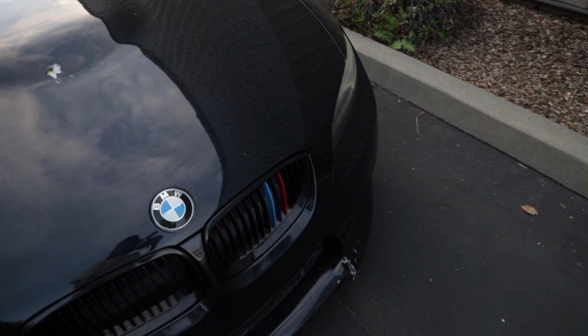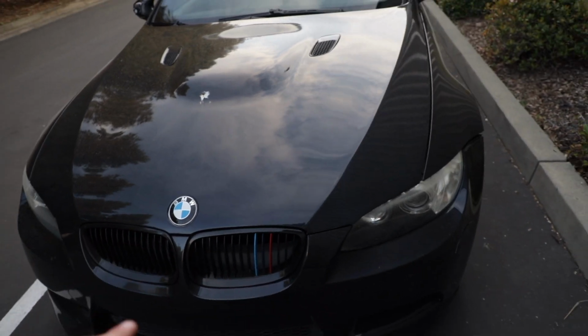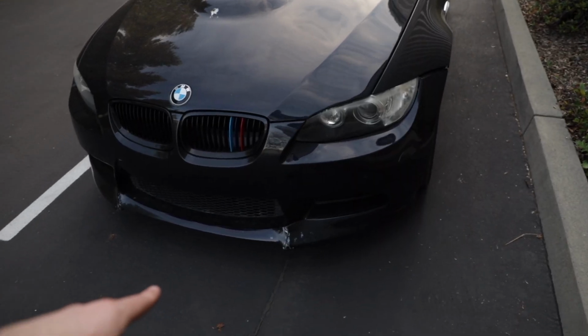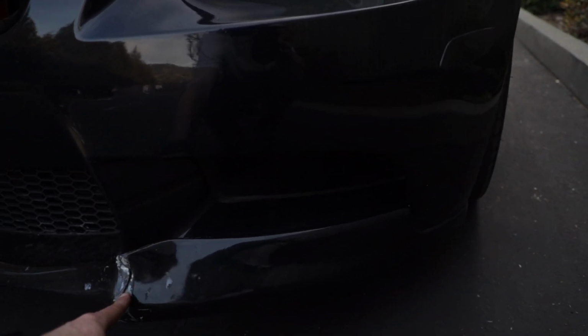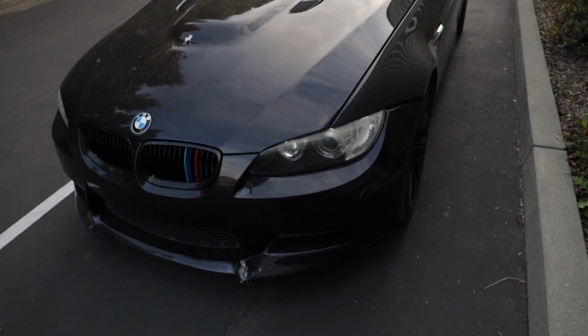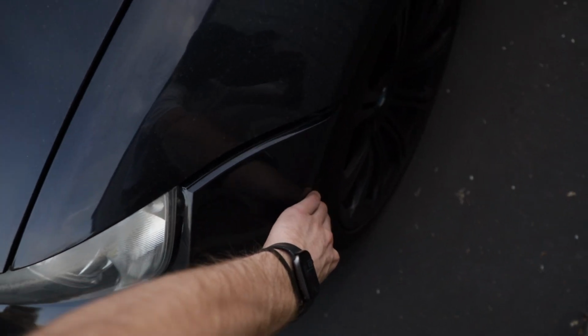Speaking of tacky, this is the first thing I ordered amongst a few other things. We got to get rid of that, so that's already home at my house. It's in the mail. That's bird shit. This lip is really bad. I do have a new lip on the way, so the only thing that I'm fearful of is the new one doesn't come up as far, so there might be damage under this bumper that will not be covered up by the new lip. So yeah, we got a little bit of play there.